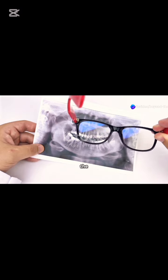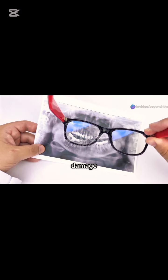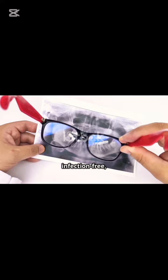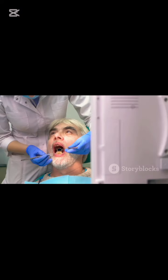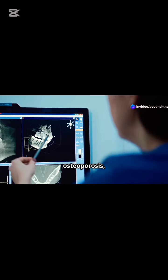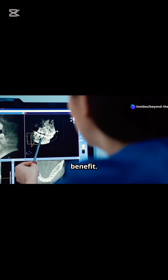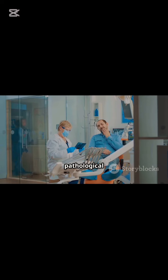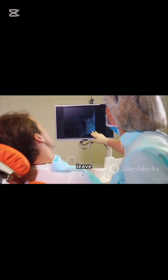If the root is fused to the surrounding bone, removal could damage the jaw or even break the surrounding bone. If it's asymptomatic and infection-free, we leave it. In patients with bleeding disorders, poor healing capacity, or osteoporosis, the risk outweighs the benefit. If the root is non-infected and removal could lead to a pathological fracture or prolonged healing, we leave it and monitor.